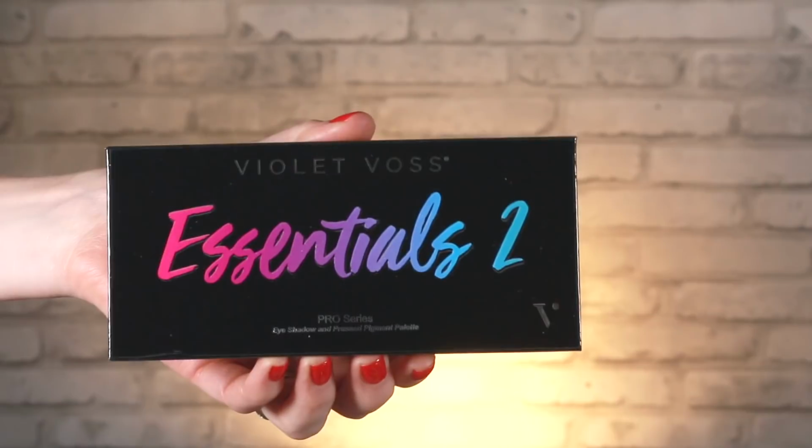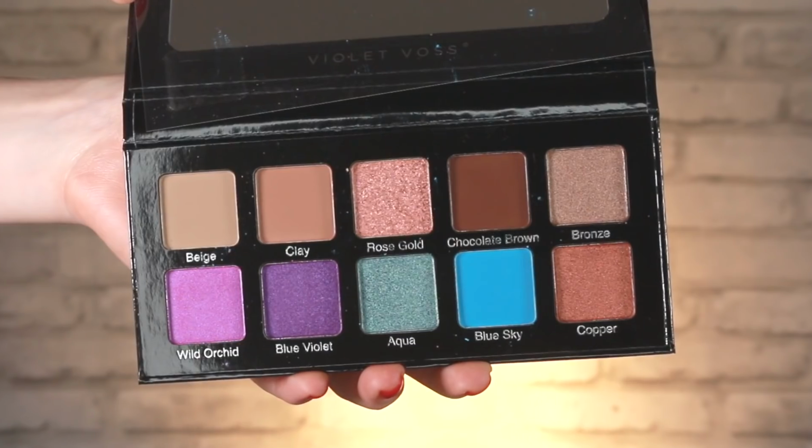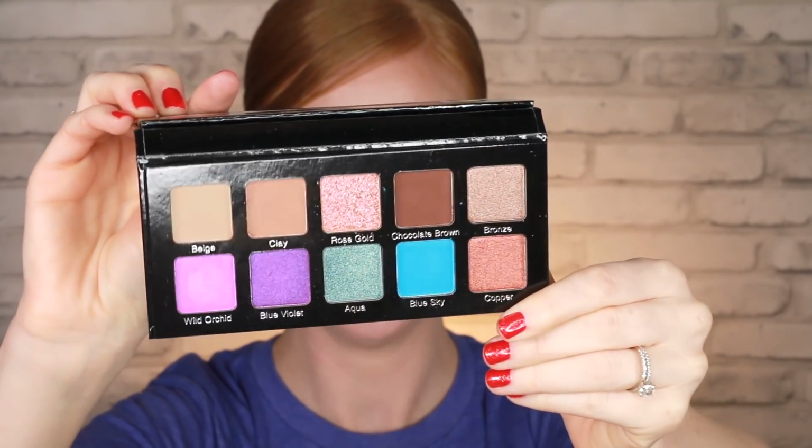All right, next is the Violet Voss Essentials 2 eyeshadow palette. This retails for $36. This is 10 pans and we're getting mattes and shimmers. So I was excited to open this up and see the purples and blues because I don't have a lot of these. And at first glance, it looked like that purple was gonna be really nice and deep. A lot of times when you put on purples, they just kind of turn magenta. From what little I know about makeup manufacturing, I understand that purple is a very difficult shade to create, and what I'm on the hunt for is a very true violet purple, like this kind of purple.